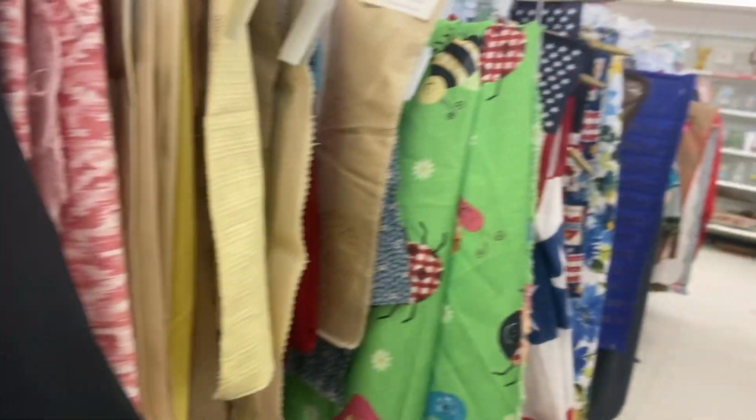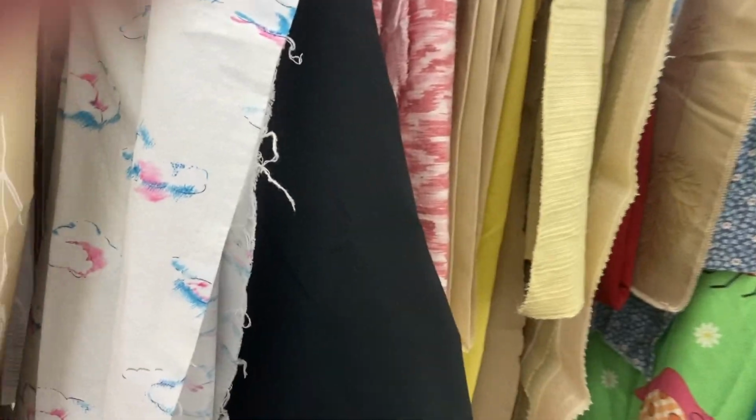And then here, this green fabric I definitely picked up. There was enough for a dress. Excuse me as I fumble. It was really hard to get out and hold a camera, but I did put it in my cart. And then I just kind of kept looking.